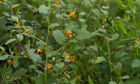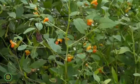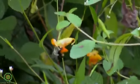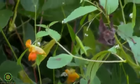That bumblebee there is on jewelweed. The hummingbirds really love jewelweed, so that's going to attract a lot of hummingbirds to your garden as well.